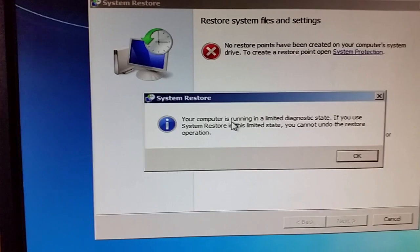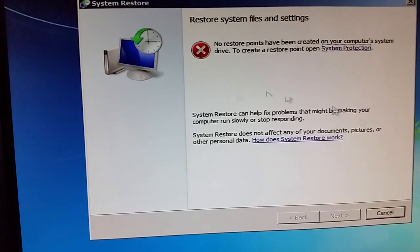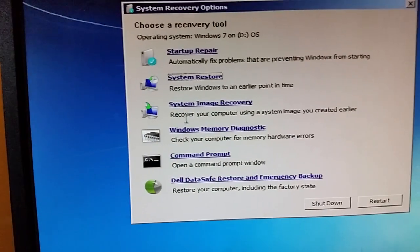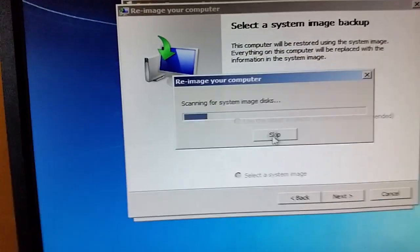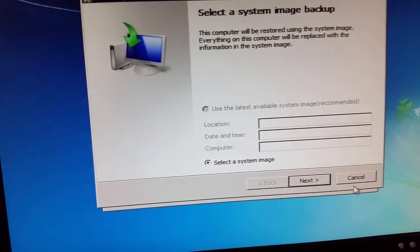Your computer's running on a limited diagnostic state. If you use the system restore in this limited state, you cannot do the restore operation. So I cannot do anything about this. There's no back, there's no next, so I had to cancel. System image recovery: recover your computer using a system image you created earlier, which you can't do. You cannot find a system image on this computer, so I can't do anything about that.